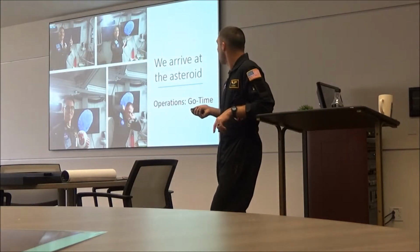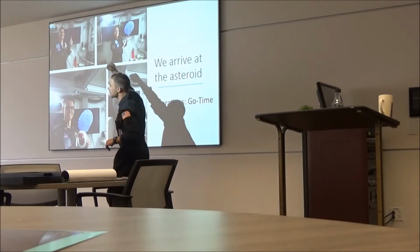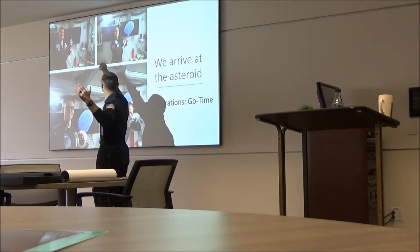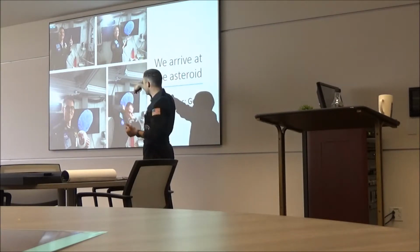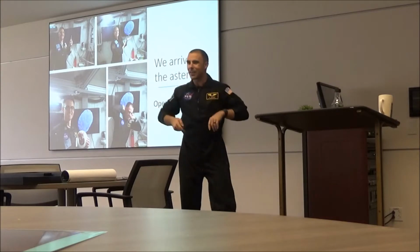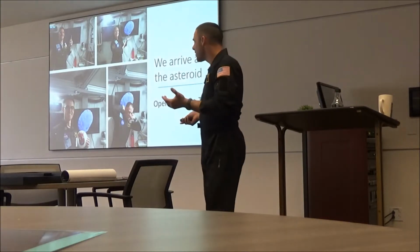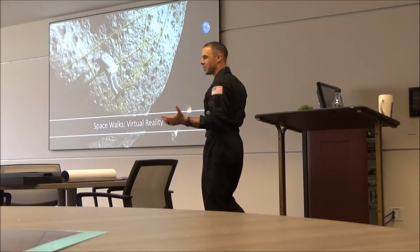Now we arrive at the asteroid. Like I said, it starts off as a tiny little speck. As you get closer and closer and closer, it becomes really big. So that was kind of cool. So we got to have some fun. Wilson got to look at it. I pretended to carry it, and we were very excited to land on our asteroid. It's about mission day 20 or so, and this is where the real fun starts.